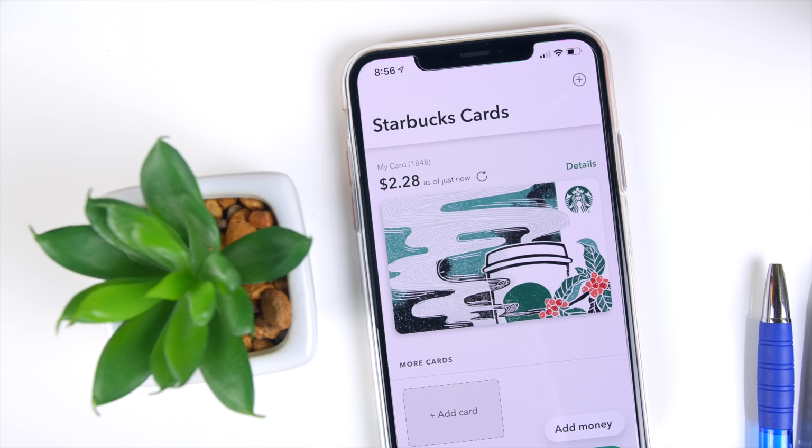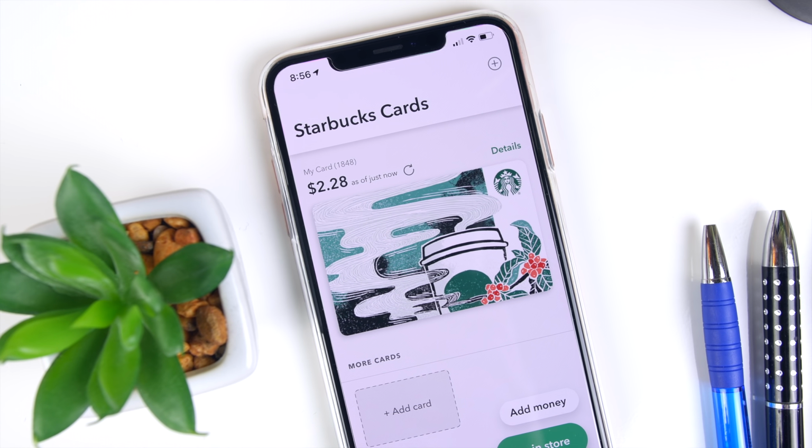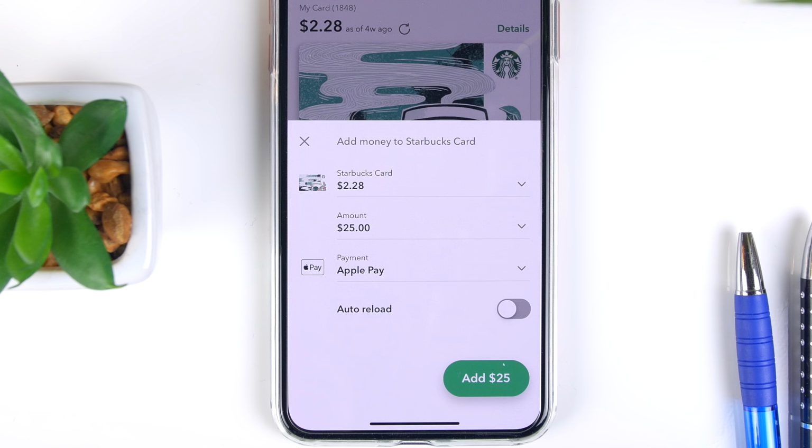You can either link or set up a Starbucks rewards account if you don't have one already, which is awesome because you gain stars every time you purchase something, and you can redeem them for free food and drinks. You can easily replenish your Starbucks card using Apple Pay, which is really convenient.